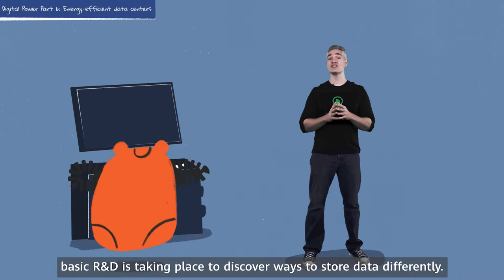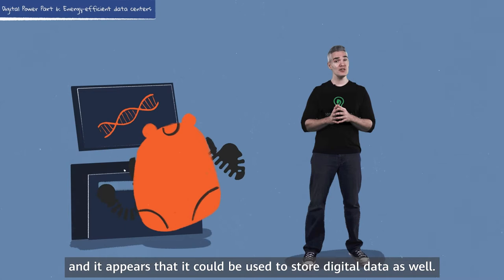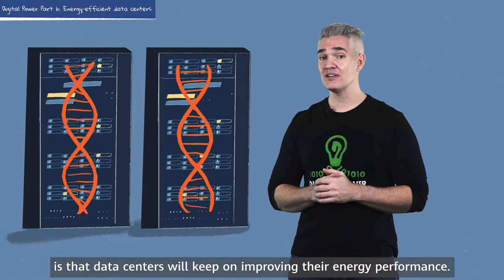Meanwhile, basic R&D is taking place to discover ways to store data differently. One approach is to use DNA. Animal and human DNA can store an extremely large amount of biological data, and it appears that it could be used to store digital data as well. It might be some time before DNA storage becomes a reality. One thing that's for sure, though, is that data centers will keep on improving their energy performance.